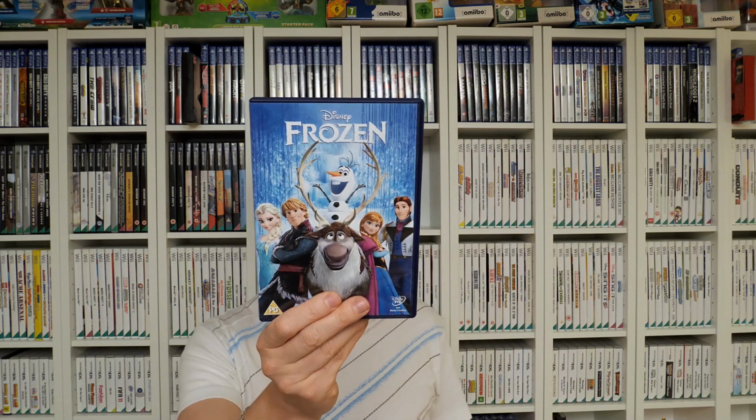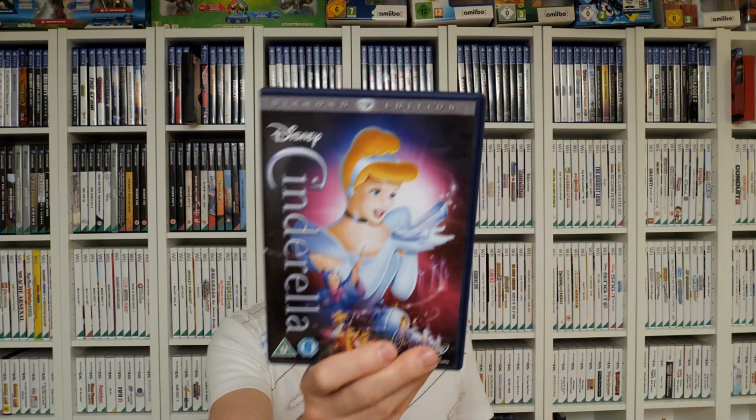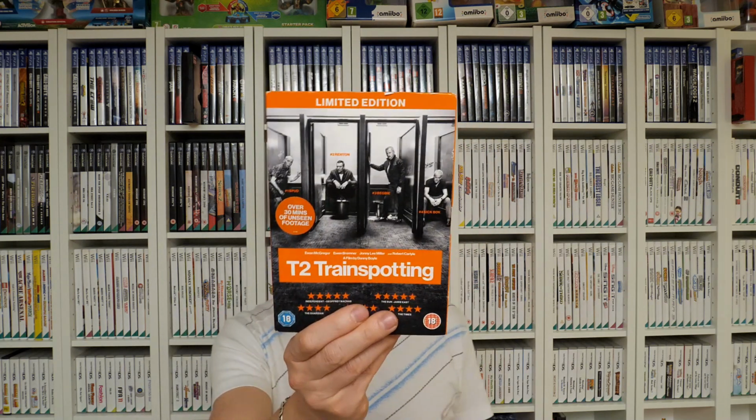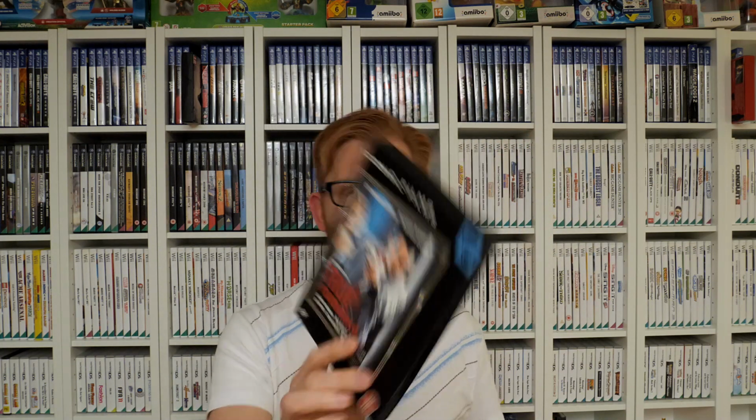and Disney's Frozen. So these 4 are definitely being traded. Next 4 I am keeping for my own collection for the time being, until I maybe upgrade them to Blu-ray variant. But the ones I'm keeping are the Dark Crystal 25th Anniversary Edition, Disney's Cinderella, Trainspotting 2 or T2, and True Romance, Iconic Films.